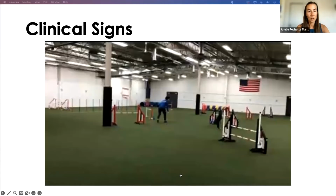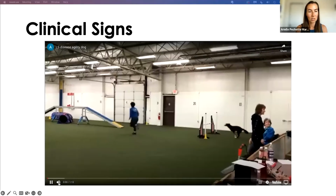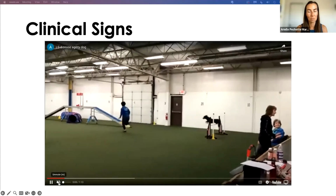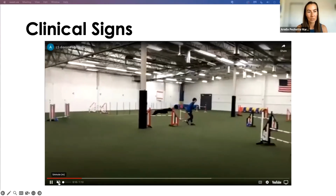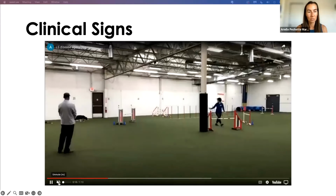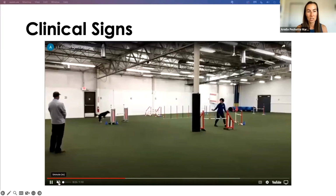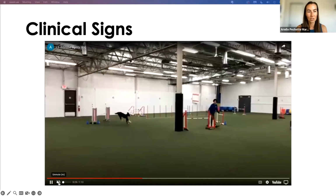And so here's a video of an agility dog that has degenerative lumbosacral stenosis. So you can see when he goes to jump, instead of jumping in extension, he pulls his legs up underneath him and heaves himself up over top of it. And so he's got a really abnormal jumping style. So when he goes to take off here, he starts to extend his low back and then he's like, oh, ouch. And then he pulls his knees up underneath him. He knocks that bar down.